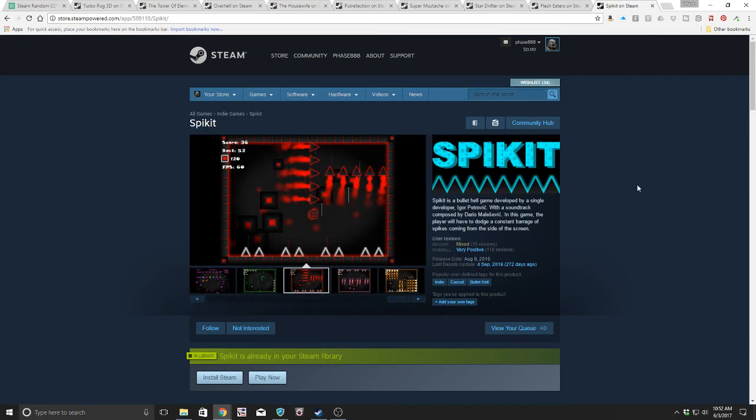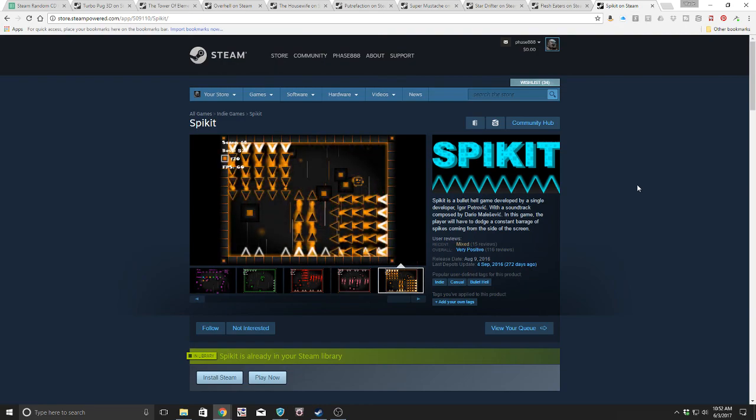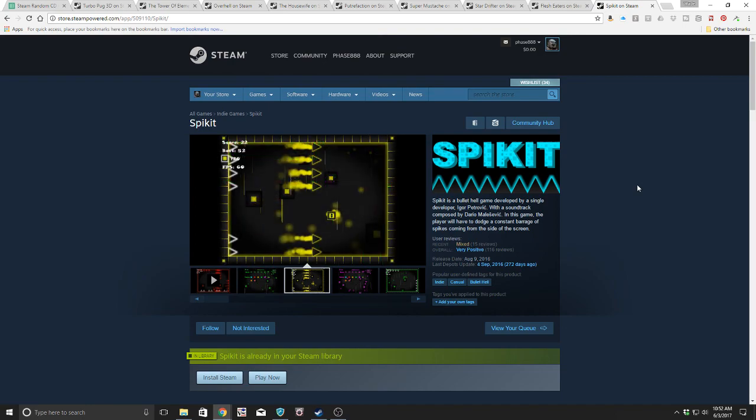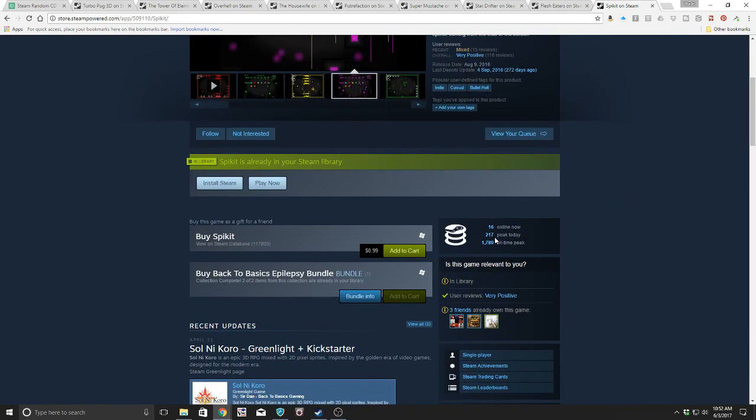Alright, next game is Spigot. Spigot is a bullet hell game developed by a single developer, Igor Petrovic, with a soundtrack composed by Dario Malovic. In this game, the player will have to dodge a constant barrage of spikes coming from the sides of the screen. Kind of cool. I watched a little bit of the video on this one, and it seemed interesting, very difficult. It looked like it had a lot of challenges. 16 online now, 217 peak today, 1780 all-time peak.